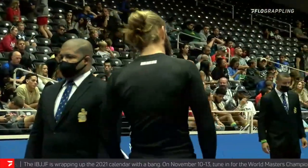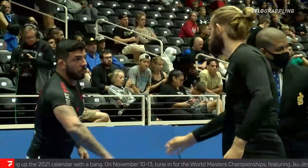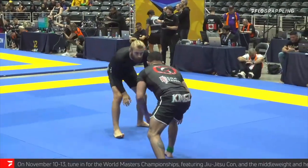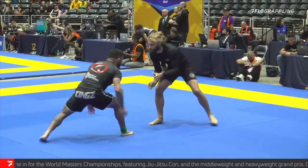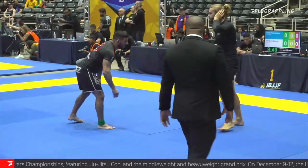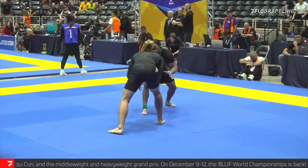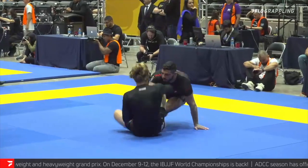Physically, they cut very different figures. Costa is maybe 5'8", 5'9", very powerful, very stocky. Adam, a little over 6 foot, and he's definitely a guy. Look at that aggressive, not even a foot sweep, straight up leg kick there from Costa. Yeah, Joao makes it no secret that he's a physical fighter. Super aggressive.